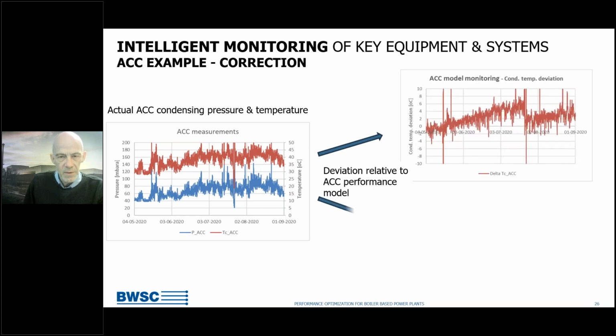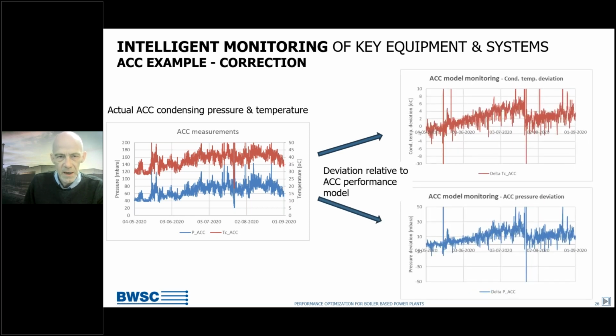If one then applies the model, and it can be applied on either temperature level or pressure level, then certainly one gets curves like this. And here it's now the deviation between what the model says and what reality says. And now we can see a clear trend that the condensation temperature tends to creep up, and then it drops, and it happens to be a wash of the condenser here, and then it more or less drops down to the starting point and then starts climbing again. So this is an efficient way to find out when to set in with a boiler wash.